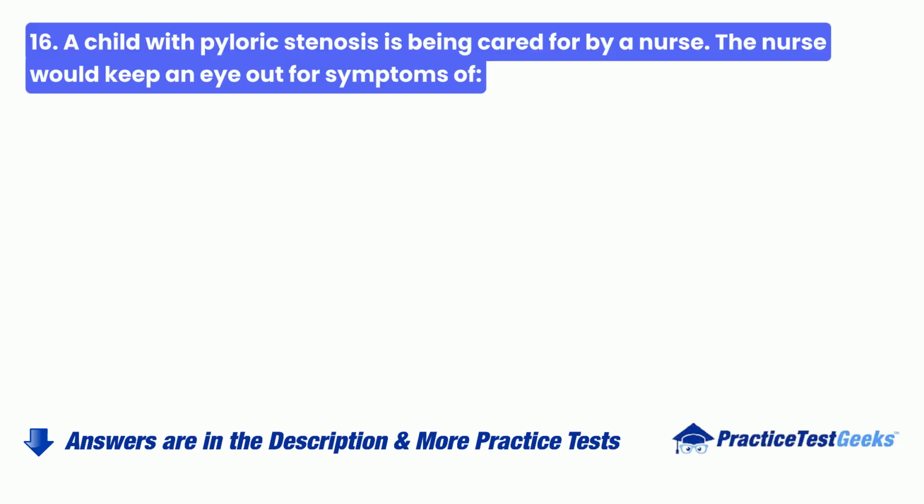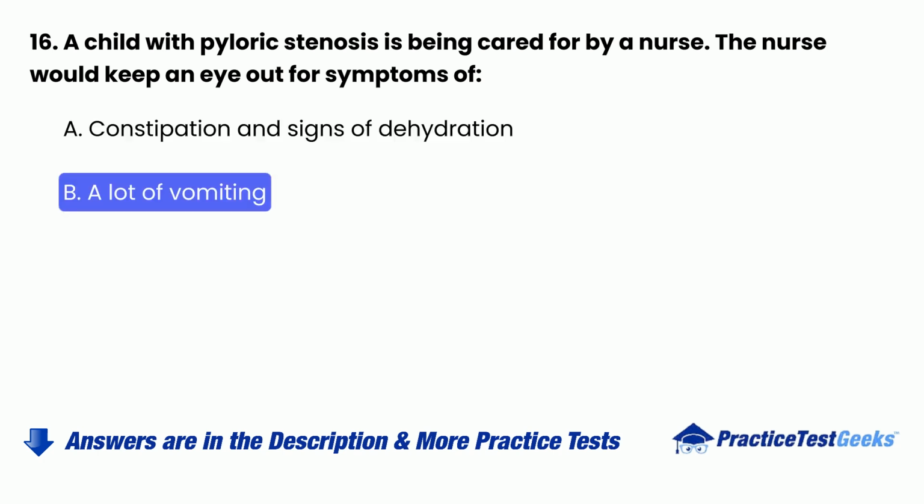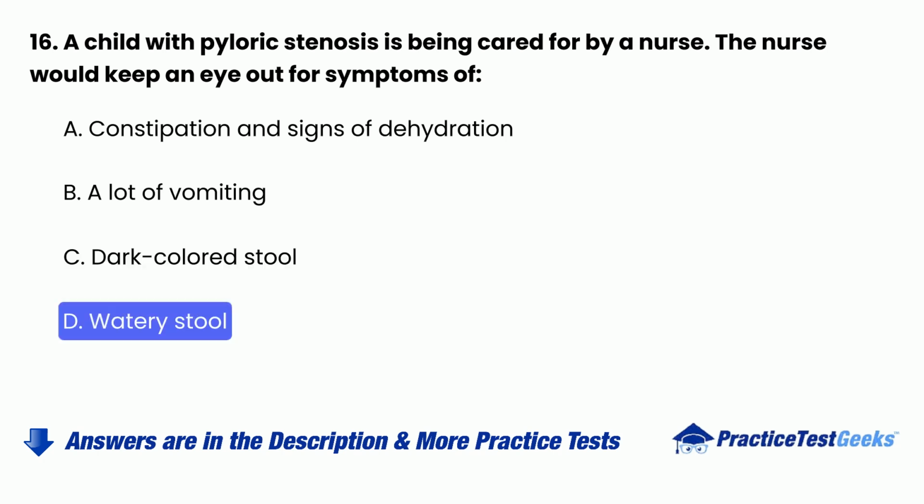16. A child with pyloric stenosis is being cared for by a nurse. The nurse would keep an eye out for symptoms of A. Constipation and signs of dehydration. B. A lot of vomiting. C. Dark-colored stool. D. Watery stool.